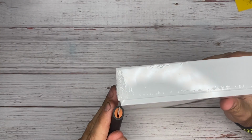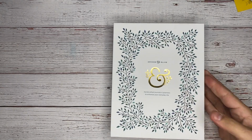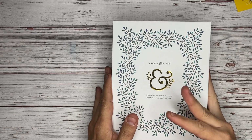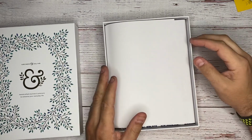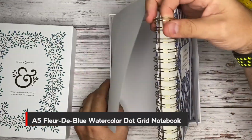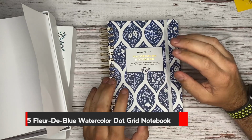Okay, and then this one here. So along with bullet journaling, one of the things that I love the most of all of the different art mediums is watercolor. And while the Archer and Olive notebook paper is 160 GSM, it is not actual true watercolor paper. So another restock that I wasn't able to get my hands on before is this specific design of the watercolor notebook.